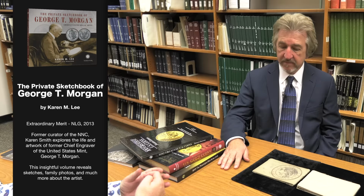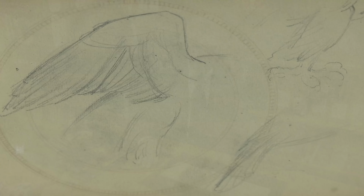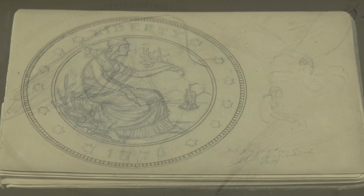Well, when I saw the sketchbook, like I mentioned earlier, I was here doing research for my Encyclopedia of United States Gold Coins, and I was going through drawers, looking at different artwork from other coin designers. I was flipping through the pages, looking at the different ones. You'll see here, this is Angel's Wings. He was sketching and doing different things, and you really appreciate the art.